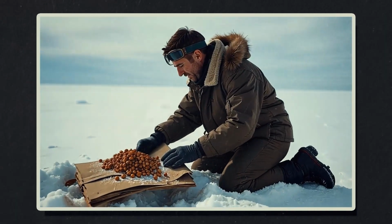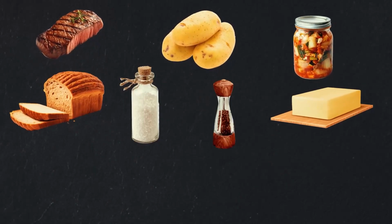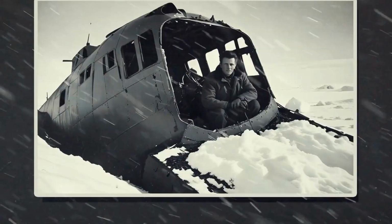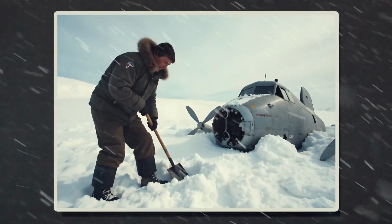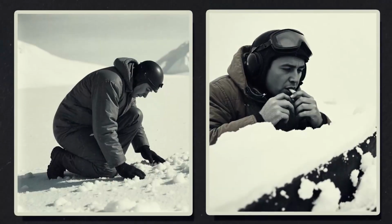They also found better food in the flight rations. There were steaks, potatoes, canned veggies, bread, butter, salt, pepper, sugar, canned milk, a few cookies, and even 2 big cans of peanut butter. They had enough food to last for a while, and they figured the pemmican would help them get through the long, dark winter if necessary. All of the fresh food was hidden in the snow, where the kitchen used to be, so they had to dig it out. They got most of the sugar by licking it off the snow and separating it by taste.